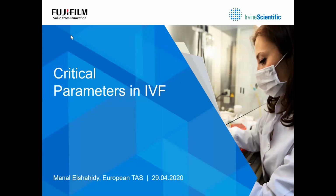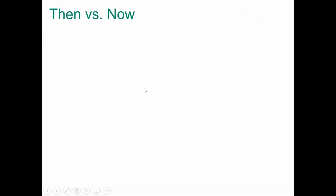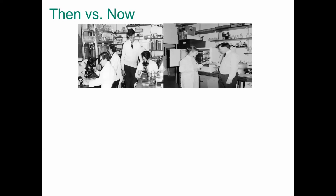They established the first IVF clinic, Bourn Hall Clinic, in 1980. We can imagine how the lab was at that time, with basic equipment, and the data available was limited. But yet they achieved success.